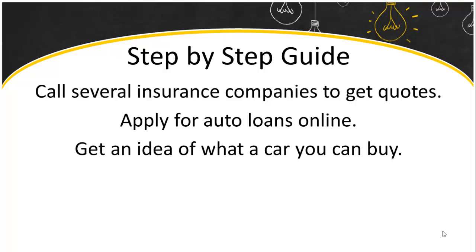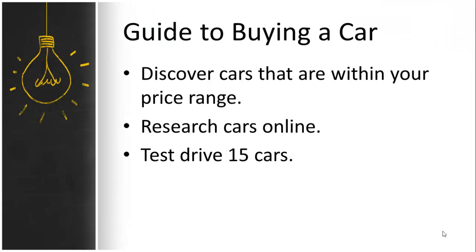Number 6, apply for auto loans online or at the bank and get approved for a loan amount that fits your budget. You can apply and get approved at several banks. As far as I know, there's no penalty if you get accepted for a loan and never use it because you got a better APR somewhere else. At this point, you can go back to step 4 and get a nearly perfect idea of what car you can actually buy.